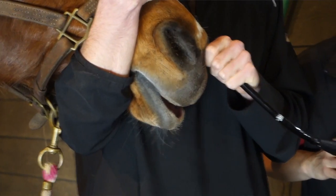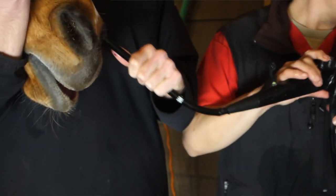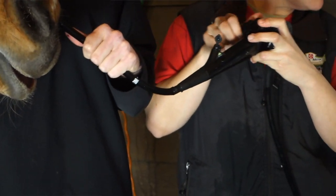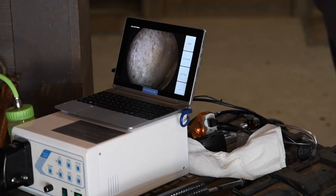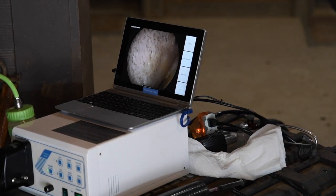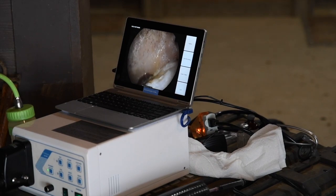So what we did is ask the vet to come out to scope him. That means put a camera down through his nose and down into his belly to look around for ulcers. And I took a video of what was shown on the scope. So I want to show that to you now and kind of show you what we saw. See how his white tissue has a yellow hue to it? That's indicative of chronic gastric irritation.